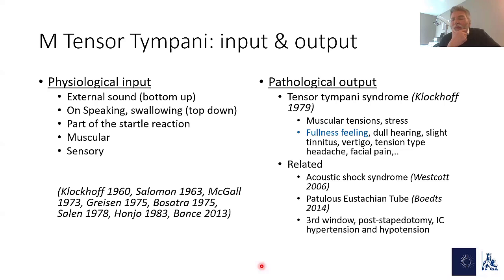Acoustic shock syndrome is very much related. It is people who have contracted the tensor tympani for a long time, and then they get a sound trigger. And in acoustic shock syndrome, you get much more preponderance of the central symptoms: hyperacusis, tinnitus, concentration problems, anxiety. Patulous eustachian tube syndrome, very strange. There's a large proportion of patulous eustachian tube patients who have exactly the same symptoms as tensor tympani syndrome plus autophony. So it's tensor tympani syndrome plus an internal sound. And if you treat it, the tensor tympani syndrome symptoms disappear as well. Same with third window syndromes, post-stapedotomy, intracranial hypertension, and hypotension. These are all very similar.